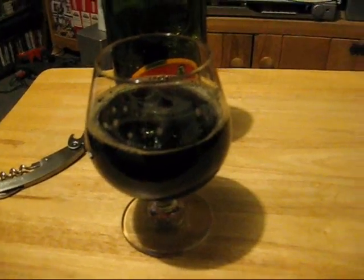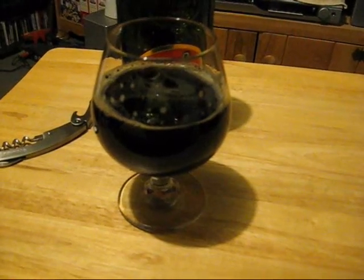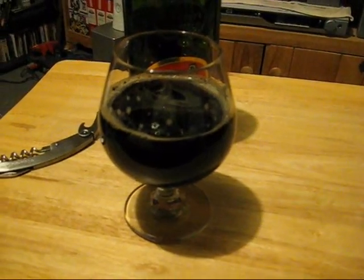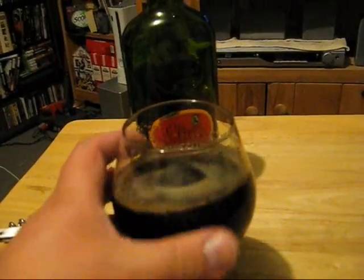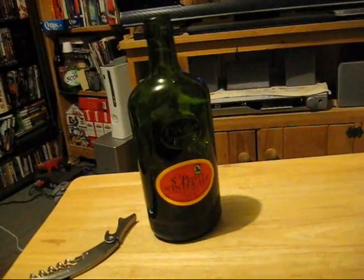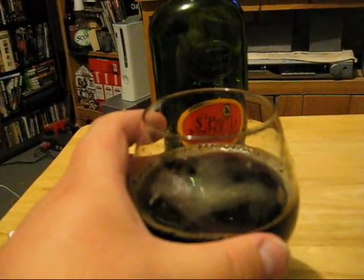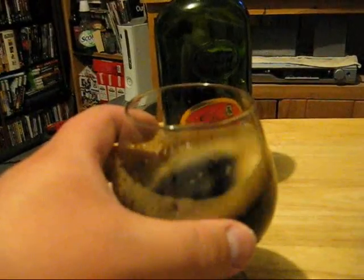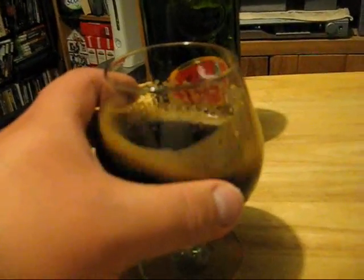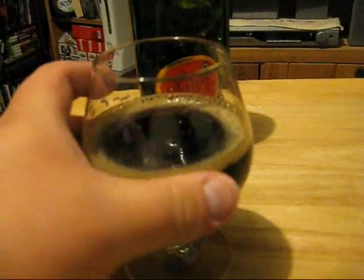But it also at the end comes out with this really nice raisiny, dark fruit kind of note, and this really sort of almost chalky kind of bitterness at the end. Very kind of an earthy bitterness. Not incredibly extreme bitterness, just a nice sort of mild lingering kind of thing. Very smooth mouthfeel. Carbonation is almost non-existent. Yeah, those raisin notes really developing in the mouth as you let it sit in your mouth after you swallow.